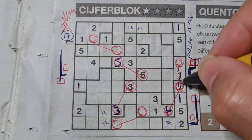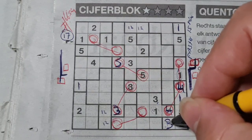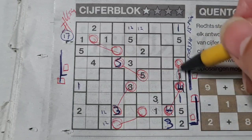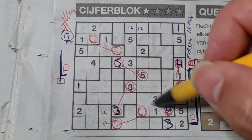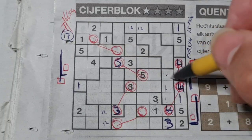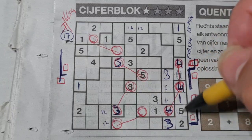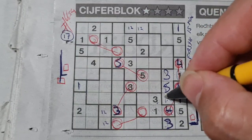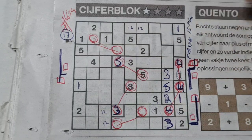Is connected with that box, should be also 4. So one box left in this L-shaped area for number 3. This box is connected with that box, should be also 4. Alright. These two boxes can be 3, so one box left for the 3 in this area. Should be there. 2 numbers left, the 2 and the 5. We have a 5 there, no 5 there. 5 should be here, and the 2 goes there. Then.